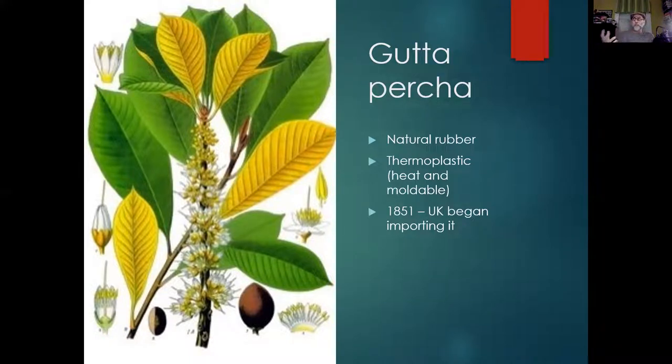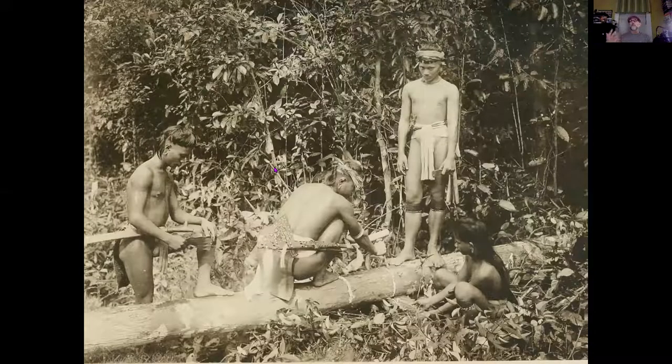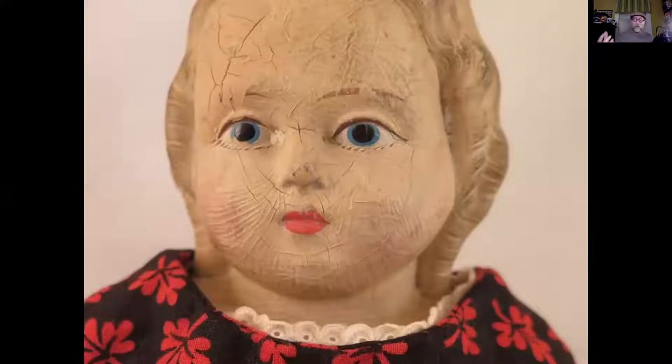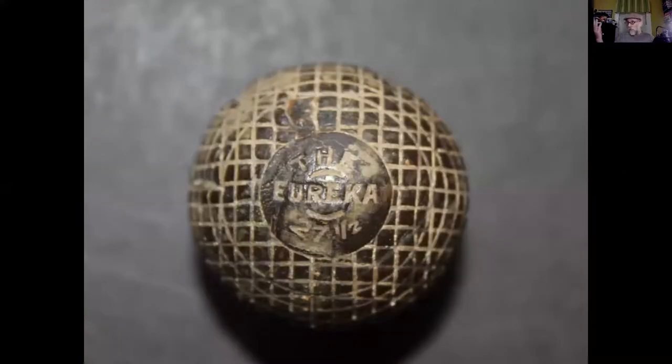But as far as the industrial age is concerned, 1851 is when the United Kingdom began to use it. They began to import it. And by the late 19th century, you were seeing lots and lots of things being made from gutta-percha. So again, here are some indigenous peoples in Asia actually working on getting gutta-percha out. But in England and then later other places, including the United States, you started getting gutta-percha factories molding it into all kinds of things like dolls and toys and combs and toothbrushes, golf balls, again.